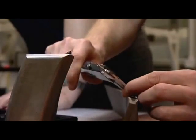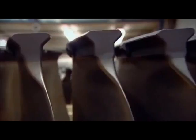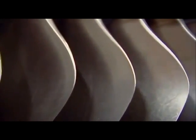The original blades used to be solid, but in order to get better performance and take weight out of the engine, it was designed to be hollow, and our manufacturing process, which is unique, has actually enabled us to make that and advance the technology within Rolls-Royce. Every single fan blade is worth as much as an average family car.